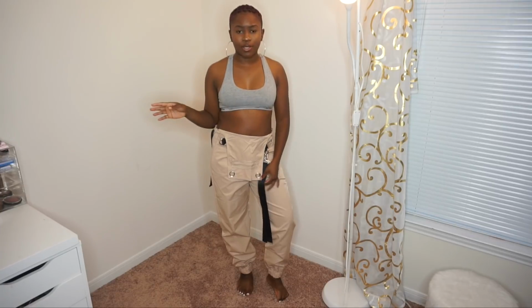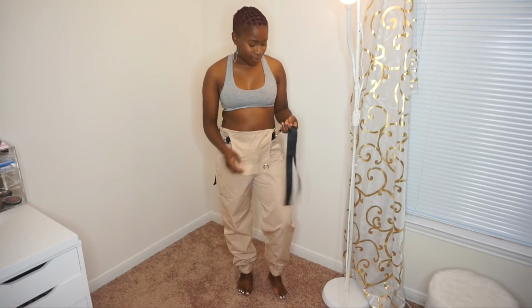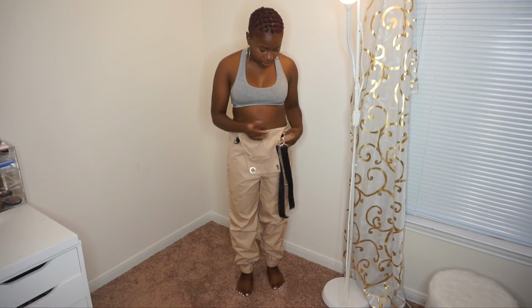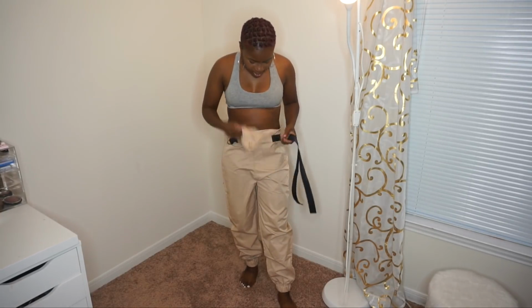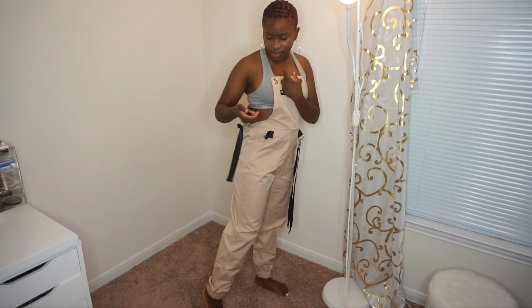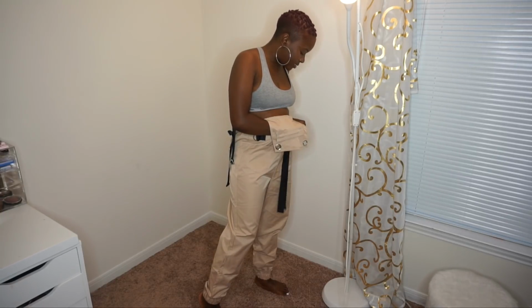Okay, y'all, so this next one, I really don't know how this is supposed to go. I just tried to look on the picture of the mannequin or the model, and I'm so confused. So it's supposed to be like an overall situation. It looks really cute on the model. That's why I was a little skeptical about it, but I was like, I don't know, I'll give it a shot. It goes like this, and it has a zipper, but I'm not understanding how this is supposed to work. And then the straps at the front are connected to here.